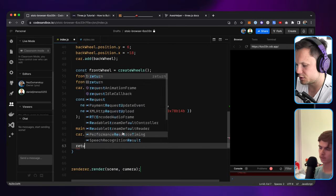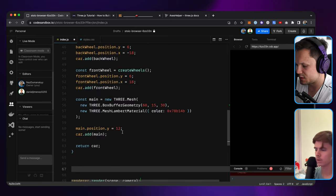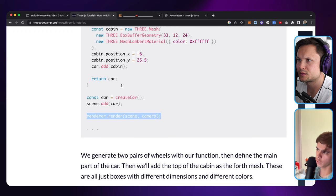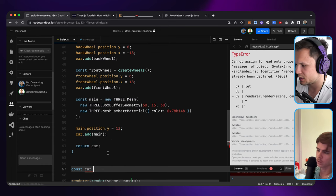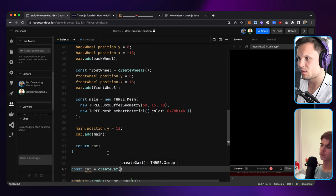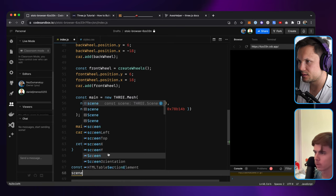So we need to return the car here. Yeah, car. And then we say const. Not const. Is it let? We just call it. No, const car. Const car is equal to what? createCar, right? Yeah, yeah. And then, oh, because we're going to scene.add.